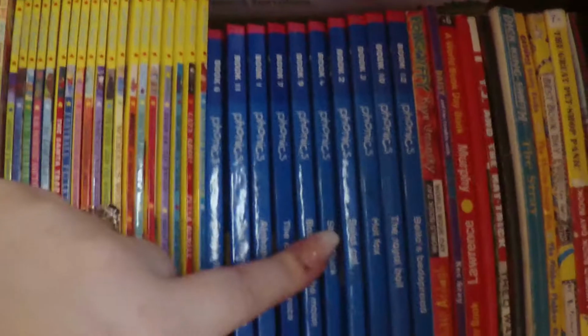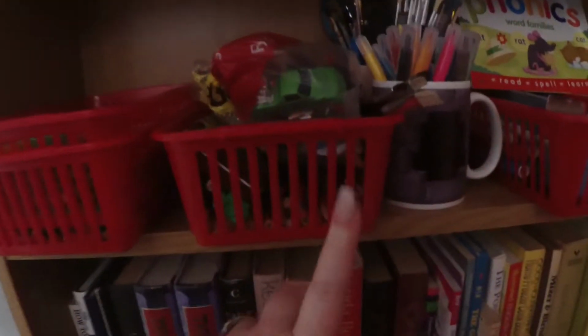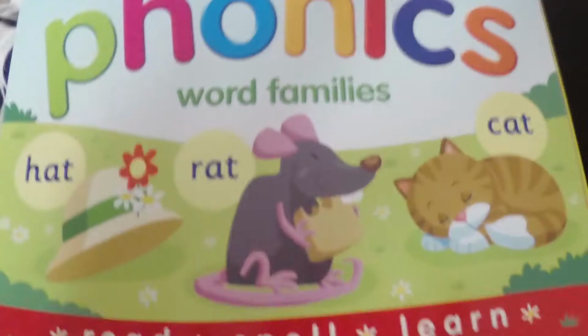We've then got our phonics set. Now these are really important. We've got all our board games, all our pens, all our goodies, pencils, and you need crayons. These come in really handy, and they are really cheap too.